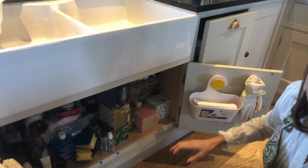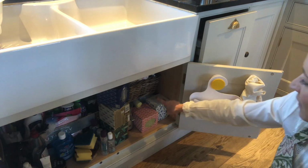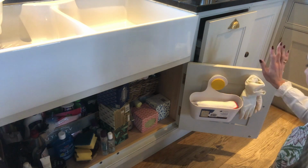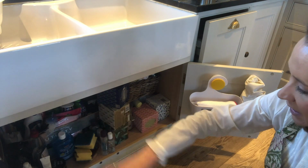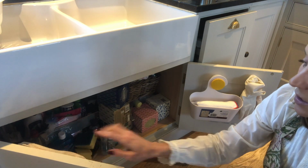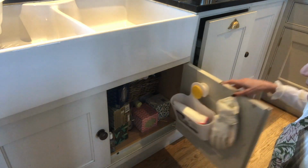So under our kitchen sink, which is fuller than normal because I have just had a big delivery, I've got bin bags, tissues, clean cloths. I also have a clean cloth to use next here, my rubber gloves, everyday kitchen cleaning products, washing up liquid, dishwasher tablets, and then I've got a dirty floor cloth on the back of this that the children know they can grab if something is spilt on the floor.